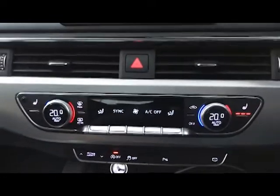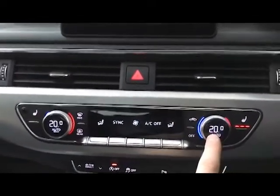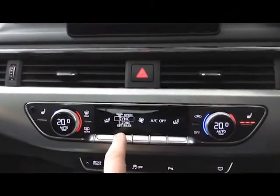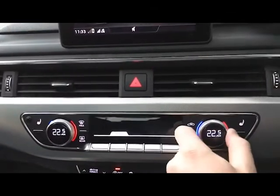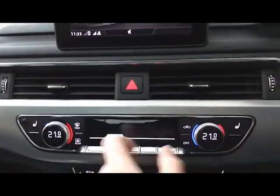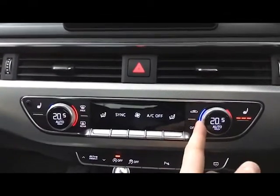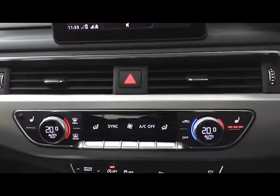Moving down, we have your 3-zone climate control, so you've got temperature for the driver, temperature for the passenger, and temperature for the rear as well, which you can set from here, as I will show you now. So yeah, this is just changing the rear temperature. When it's on sync, when you change the driver, the passenger will change as well, and when it's on 3-zone, if you change the passenger, it will change itself, it won't change the driver's.